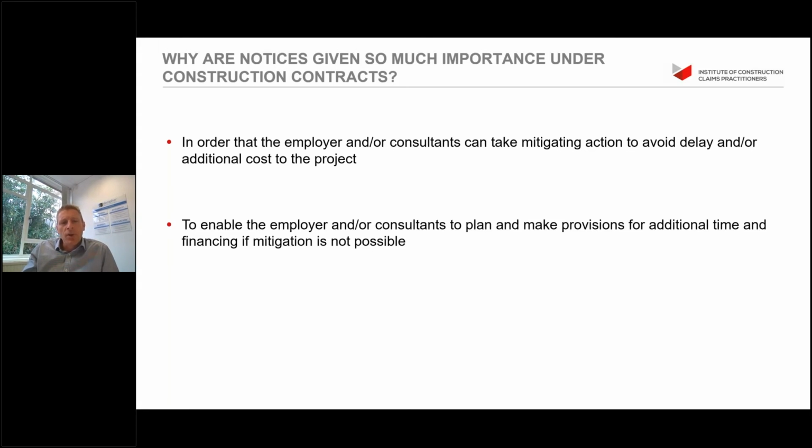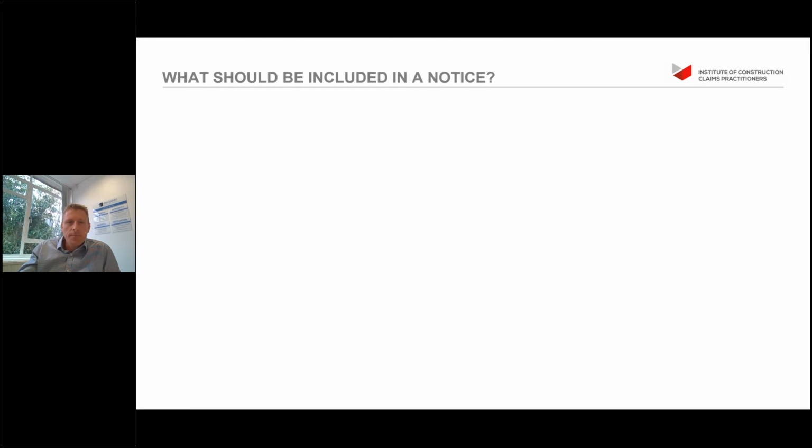It might enable the employer or the consultant to plan and make provisions for additional time and finance if mitigation is not possible. So that's another reason why notices are given so much importance. So what should be included in a notice? Well, the notifying document should clearly state that it is a notice. Now, when we advise clients, we actually tell them that it should be reference notice in big capital letters.